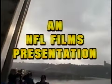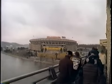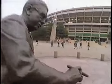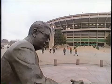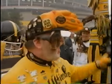Here we go, Steelers! Here we go! Over the years, the Pittsburgh Steelers have become a strong symbol of success in their city. And in 1994, the team reinforced its proud winning tradition and ignited a new fire in its loyal fans. Clap your hands if you're a Steeler fan! Here we go, Steelers!